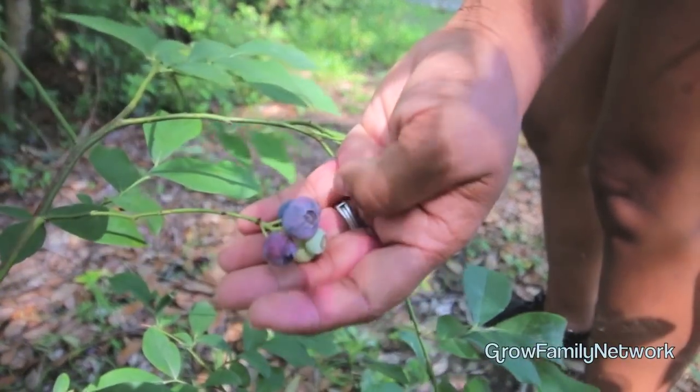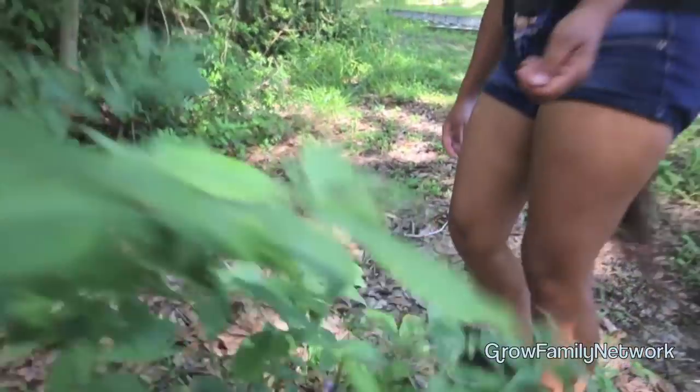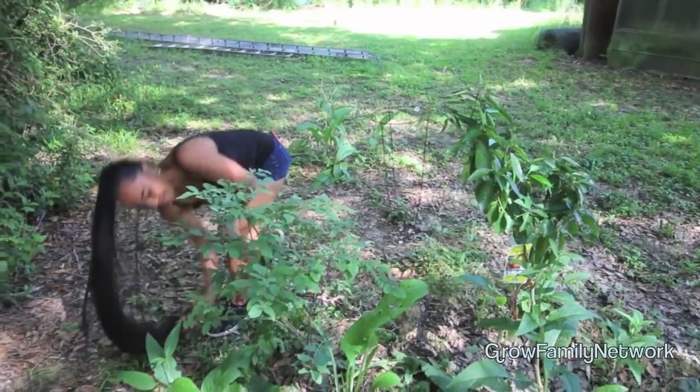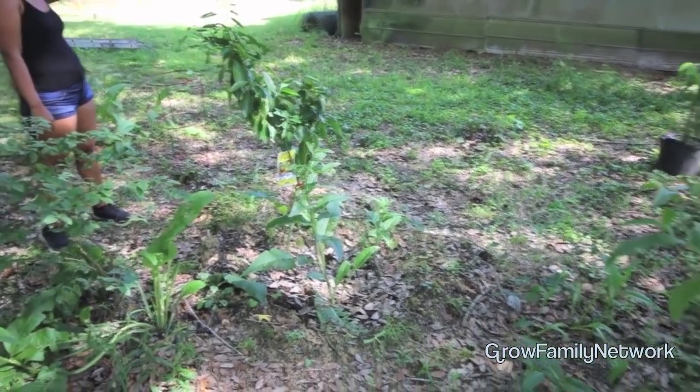So blueberries look like they may be able to hold their own. Once again, this is first year here, so we're not looking for much. She missed it, but the comfrey is looking good.